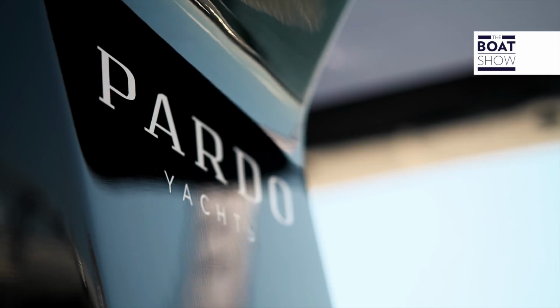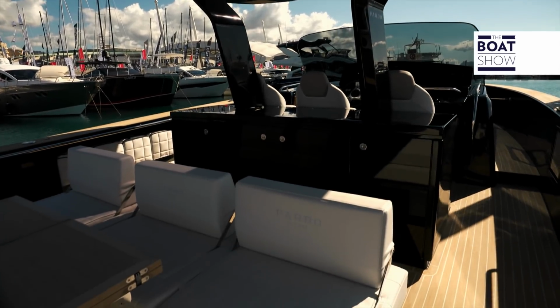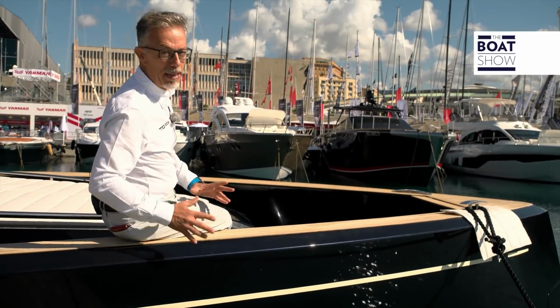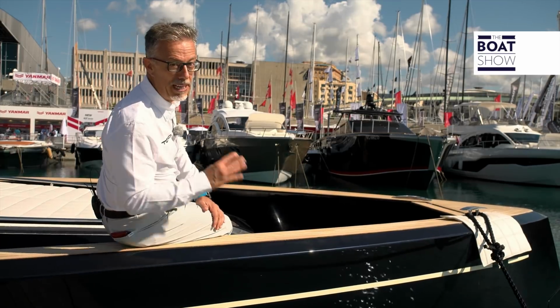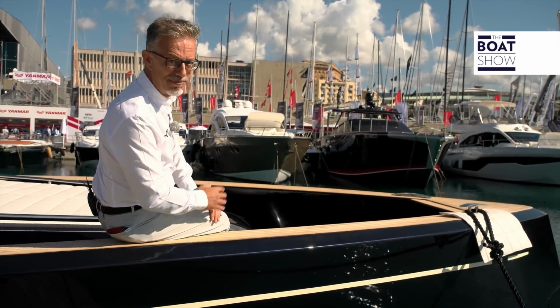Pardo's yards are famous for their beautiful sailboats, and this is their first motorized hull, Pardo 43. It is the first, and is already in the nomination for Boat of the Year. How is that possible? Well, they've already built 4,000 sailboats, so they know what it's like to sail.